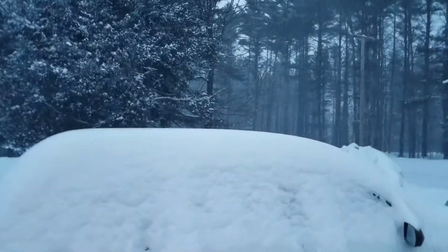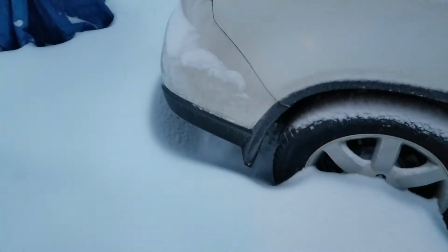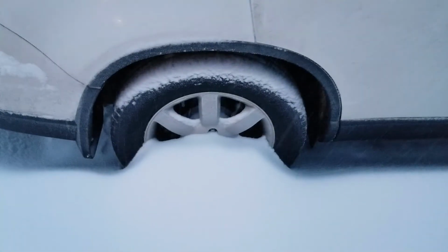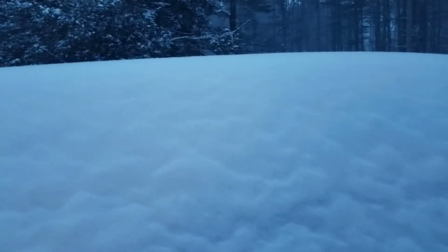So what we're going to do here, yeah, we've got a good amount of snow. I mean, look, you can see it's already welled up around the tires, halfway up around the tire. And guys, this thing's just starting. We're on the front half of it. I wouldn't say just starting.